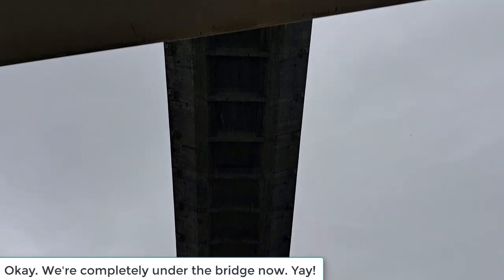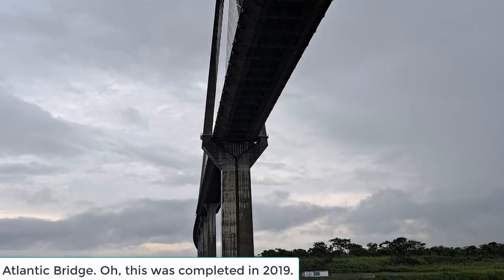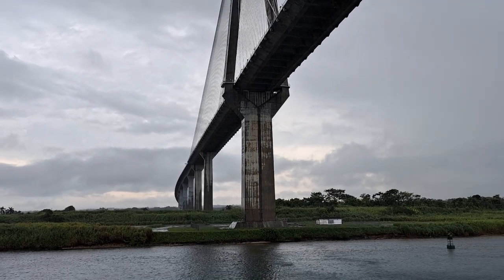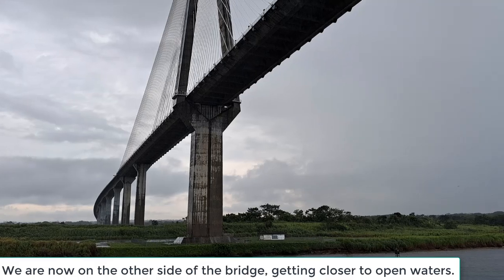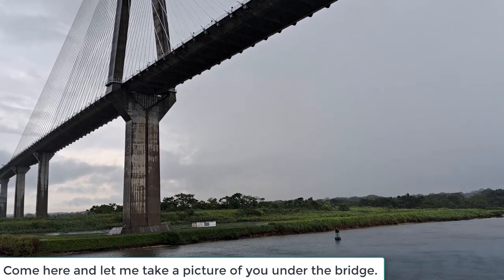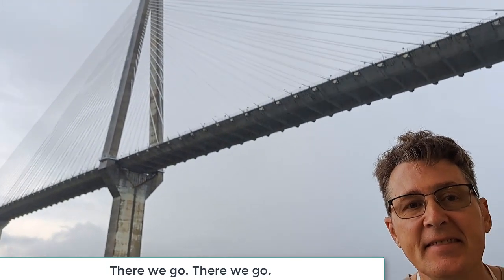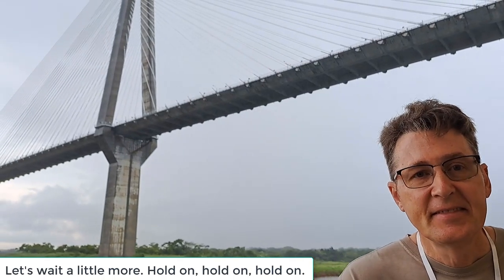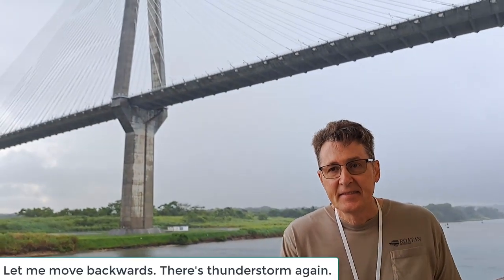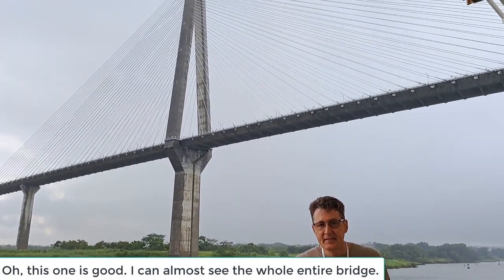Okay, we're completely under the bridge now, yay! We're completely under the bridge. Atlantic Bridge. Oh, this was completed in 2019. We are now on the other side of the bridge, getting closer to open waters. Come here and let me take a picture of you under the bridge. Come on. There we go. Let's wait a little more. Hold on. I'm going to move backwards. It's thunderstorm again. Oh, this one's good. I can almost see the whole entire bridge.